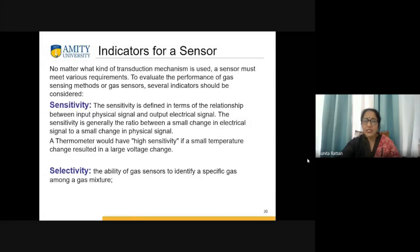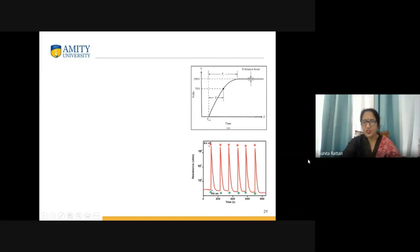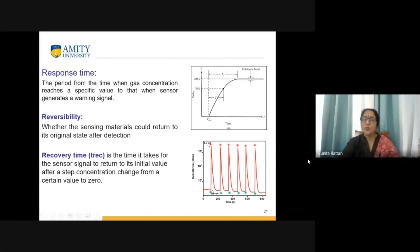Next is selectivity. That is actually a big problem when we talk of chemiresistive sensors or sensors in general, because if the sensor is sensitive, it will be less selective because it will start sensing all the vapors. Right, so selectivity is another problem. Selectivity means the ability of a gas sensor to identify a specific gas among gas mixtures.